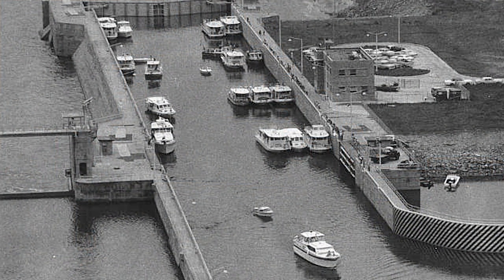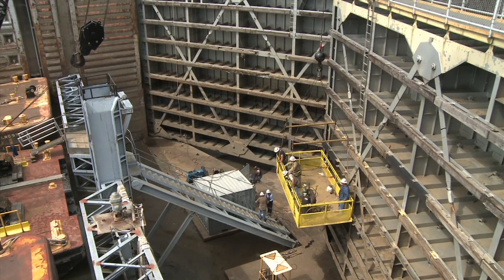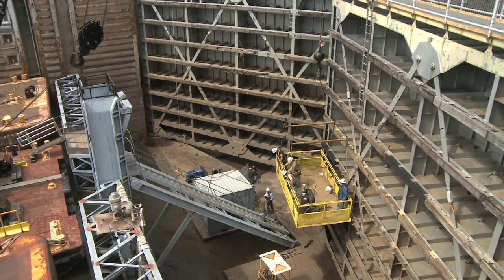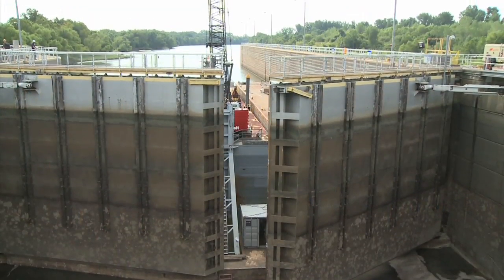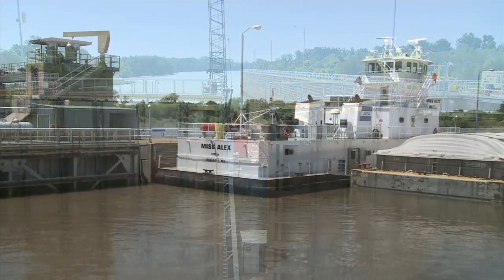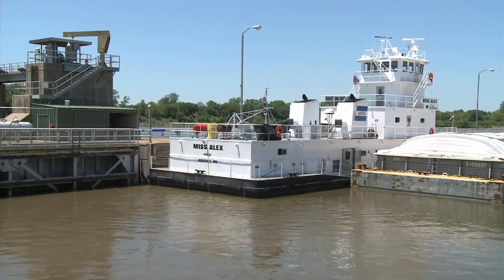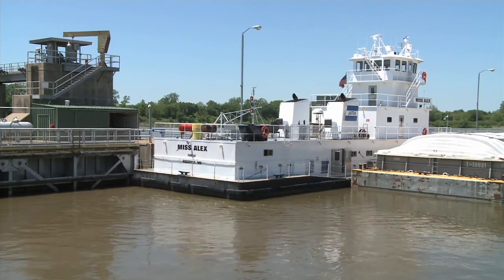The MKARNS cost $1.3 billion to build in 1970, and after 40 years, maintenance and replacement of critical system parts are drastically needed. There are 5 locks in Oklahoma and 13 in Arkansas. But if any one of the 18 locks fail, the system for Oklahoma is down. The investment that was made in this infrastructure needs to be protected.